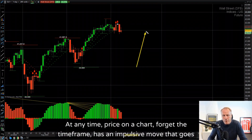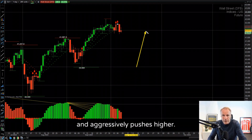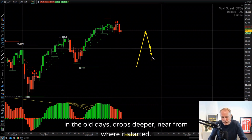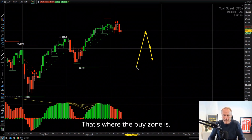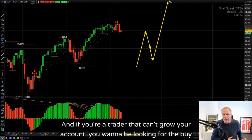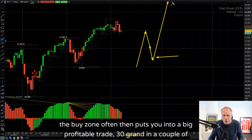At any time, price on a chart, forget the time frame, has an impulsive move that goes higher and aggressively pushes higher, the retracement or the reversion to the mean or the pullback, we used to call it pullback in the old days, drops deeper near from where it started. That's where the buy zone is. You need to be interested because the next move is the big move. And if you're a trader that can't grow your account, you want to be looking for the buy zones, guys. The buy zone often then puts you into a big profitable trade, 30 grand in a couple of days.